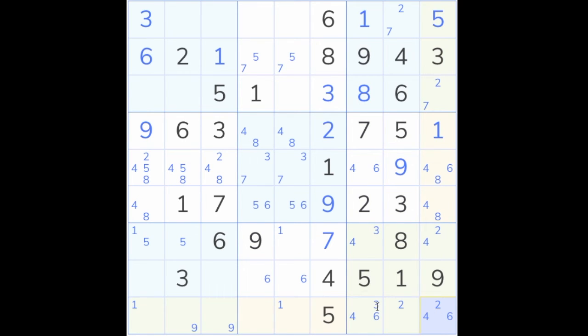5 we have, 6 we have, 8, 9 we have, 7 is our last number to get. 7 blocks across here like this, and down here like this. Aha. So 7 blocking across here, and down here, so 7 is actually a pair now in these 2 squares, and that will allow us to place 7 here. If you look, can I highlight it? Yeah, okay. So look, 7 blocking across here like this, 7 blocking across here, and 7 blocking down. So we can place a 7 in that square there.